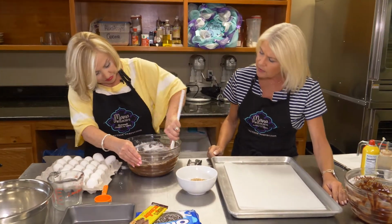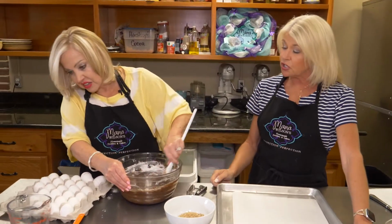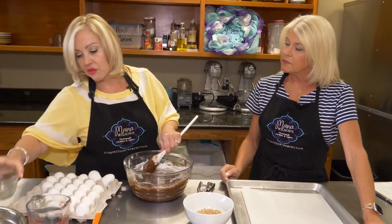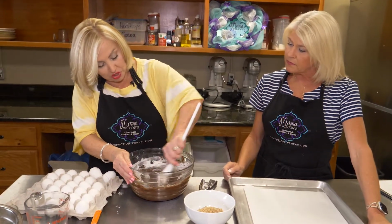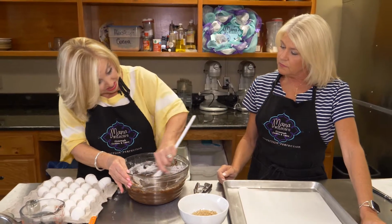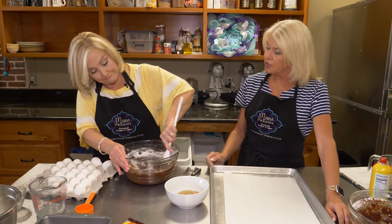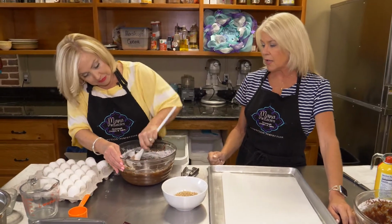We may need to add, well, I was going to add a little water, but you may be okay. If it's too thick, you might want to add a little bit of water, but I think it's okay. That was water, so there wasn't much left. But it is thick. Well, that's why we added the flour, because we're going to make the cookies. So you want it to be a little bit thicker than regular brownie mix.